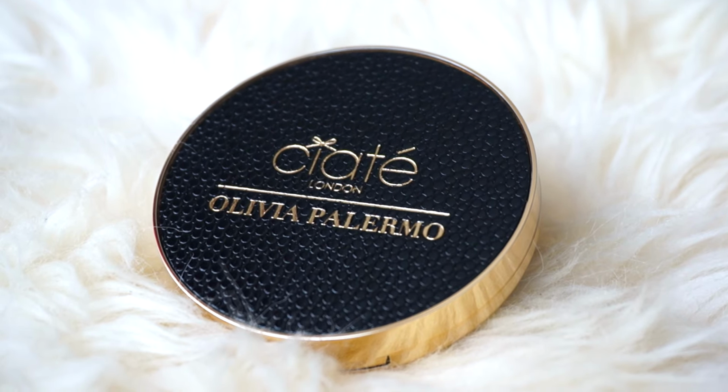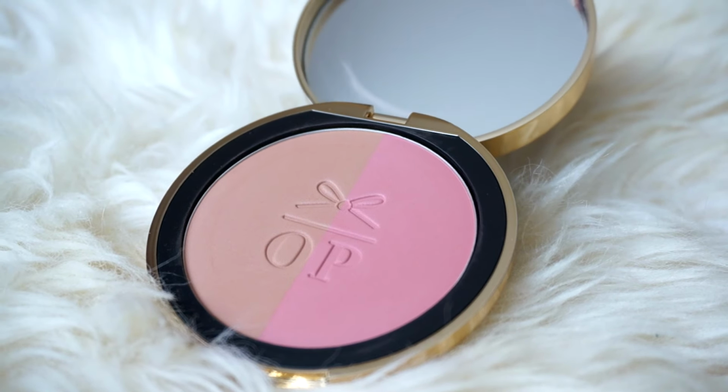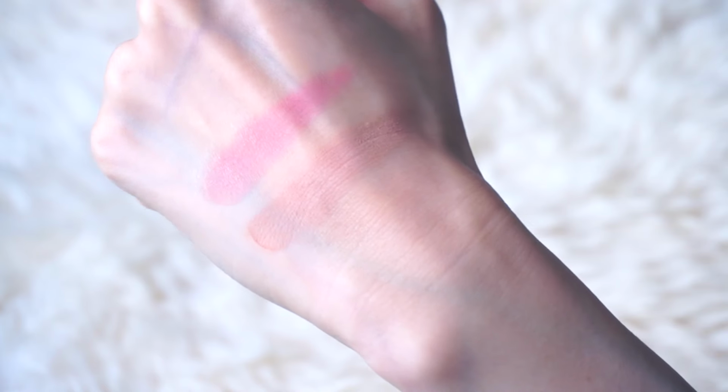So the first thing I got was this bronzer and blusher duo in the shade Bluff Point, and this is just a really great palette with a pale bronzer in there. It's not too orange or too warm toned, and the blush is a beautiful kind of everyday mauve pink. It's very versatile, and I have been using this palette and I can safely say I adore this palette. I love the texture, the colour payoff is great, and yes, Ciate has definitely knocked this one out of the park.